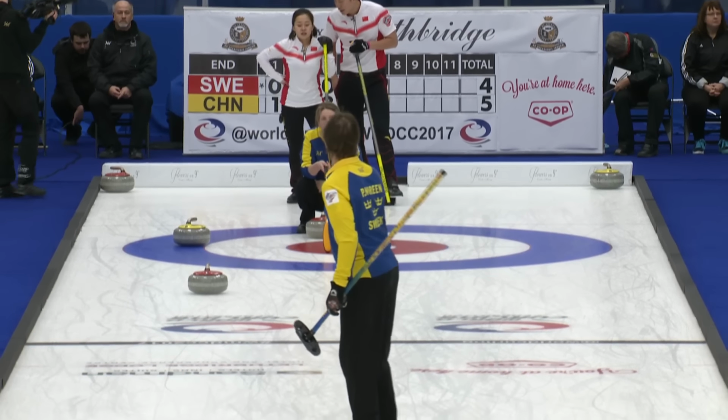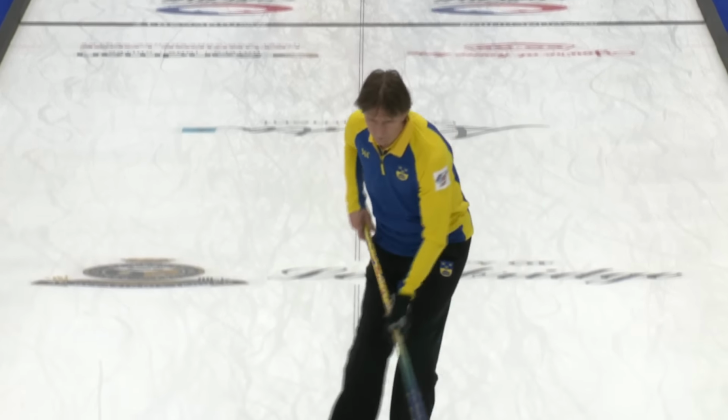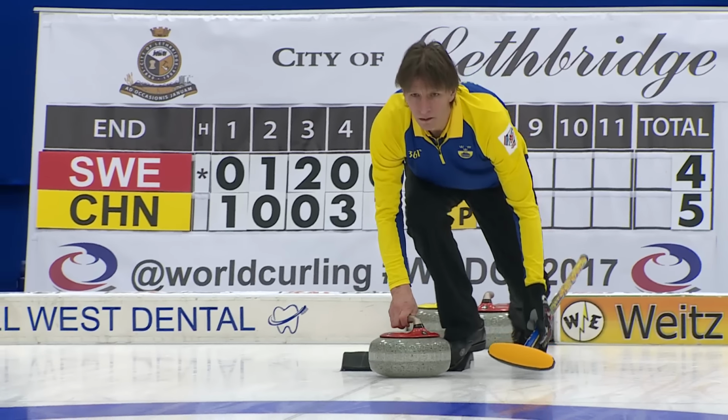It makes it tricky, though, to know what to throw and where to throw it. And now a great chance for Per Norén to perhaps play a double. I'm not sure if they're just playing the hit and roll here or going for the skinny. I did not see the call. There's a pretty thin double for Per here if he's playing it. Not taking a lot of ice though, so I think they might be going for it.